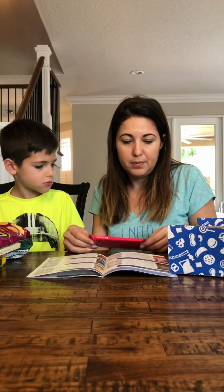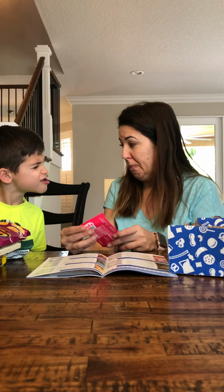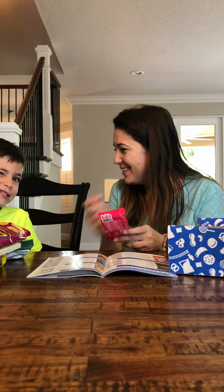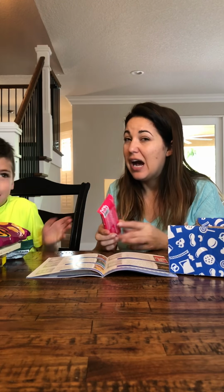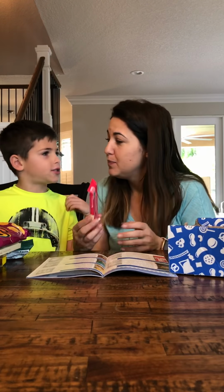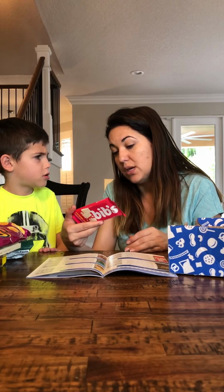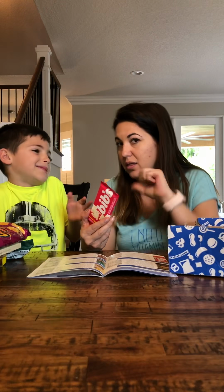Bibs. This is white chocolate with strawberries. What do you think? Do you like it? Oh, I'm asking you. Oh, he says he's not sure. I don't really like white chocolate. I will try these because it's fun. White chocolate just doesn't taste like chocolate. It's just creamy and sweet.